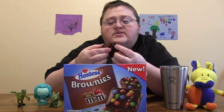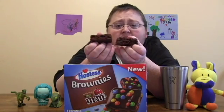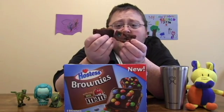So let's see. Since this appears to have M&Ms inside, let's open it up and see. I don't see any M&Ms, but I know that they're there because there's some colors underneath here. So we'll leave this one because this one does definitely have M&Ms in it.